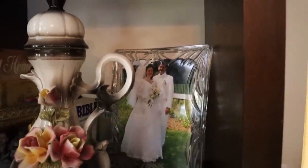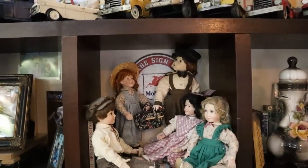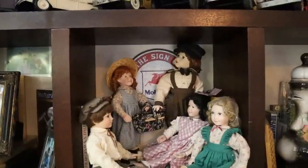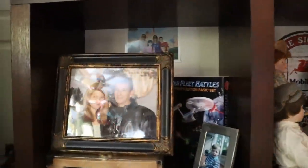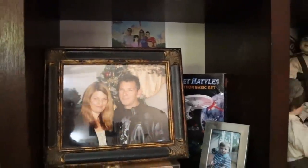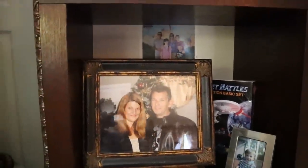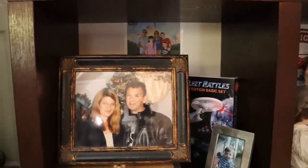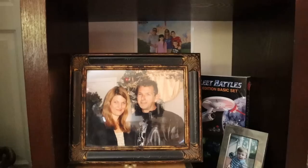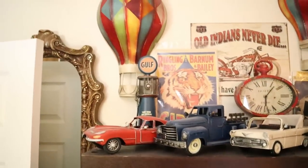Here's a cute young couple. I wish I could be back at that age. And here's the Anne of Green Gables porcelain dolls that I got Angela. And of course, a photo of us at Christmas time with the tree behind us. There up above is the family at Cape Kennedy.